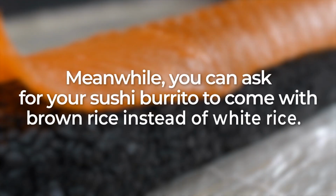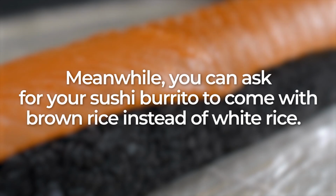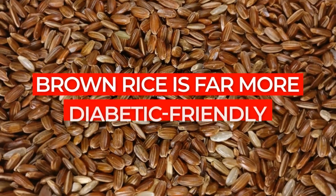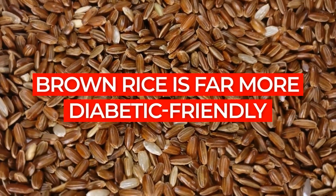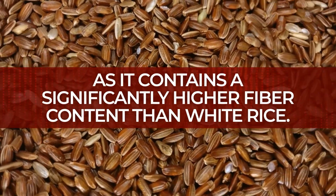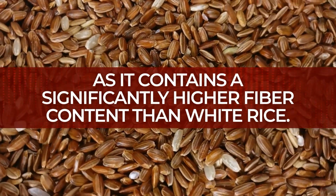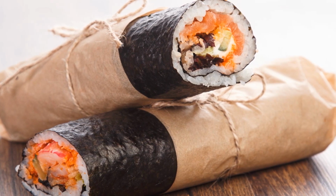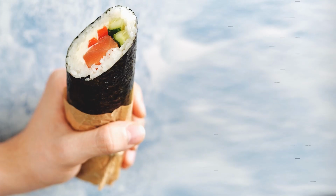Meanwhile, you can ask for your sushi burrito to come with brown rice instead of white rice. While white rice can be harmful to your glucose control, brown rice is far more diabetic friendly, as it contains a significantly higher fiber content than white rice. And that's how you can get a typically flashy and expensive sushi dinner in a cost-effective and delicious seaweed burrito.